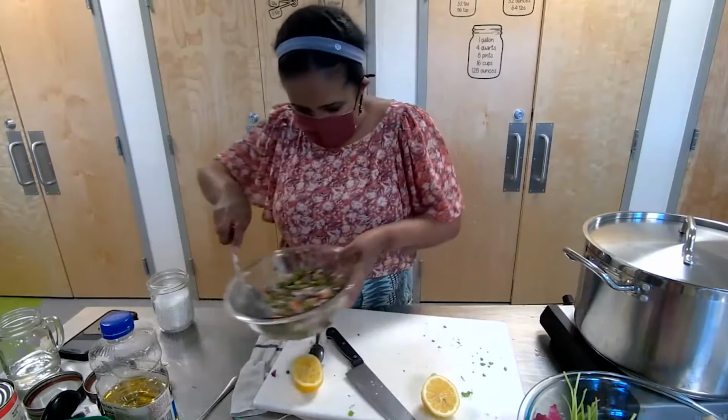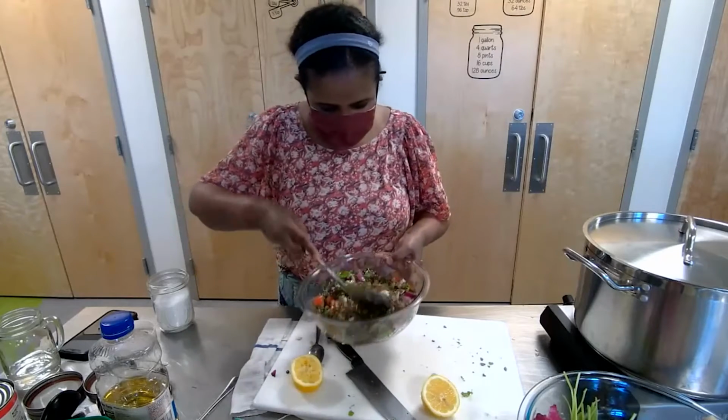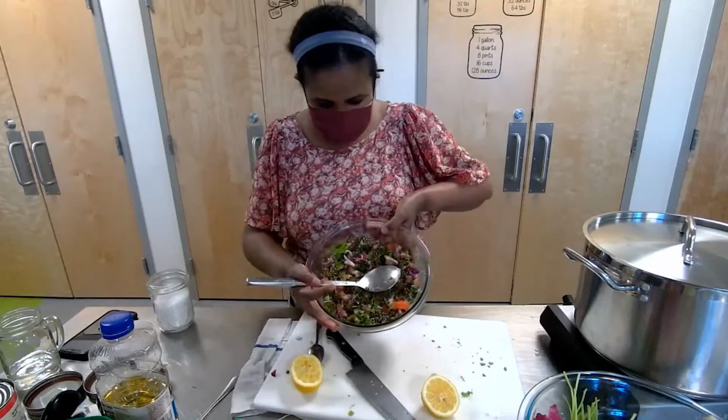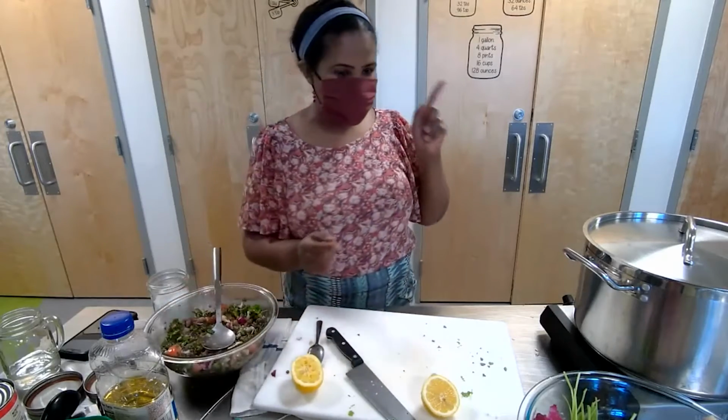So this is a salad. You can see it. We'll taste it together later. So I'm going to leave it the way it is. It's not something complicated. You can do it. I know you can do it. Okay, let's check the beef now.